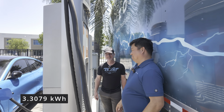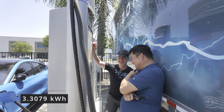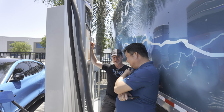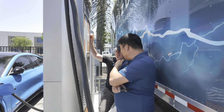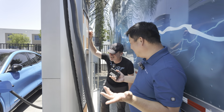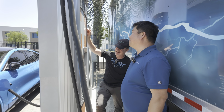3.3079 kilowatt hours. That's ridiculously low, actually. Holy moly. Wait, I don't know. Maybe it's the regen. Maybe it's luck. Maybe it's the temperature. I don't know. It is what it is. I mean, I can't bribe this charger.